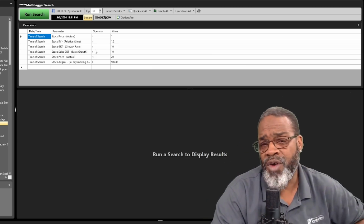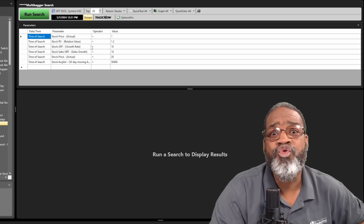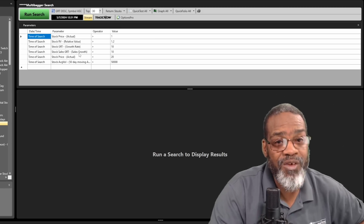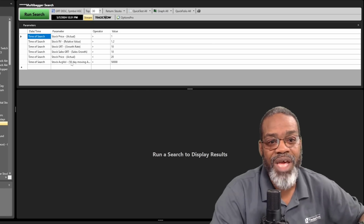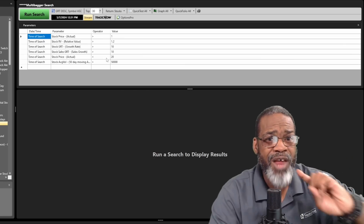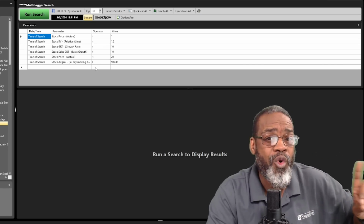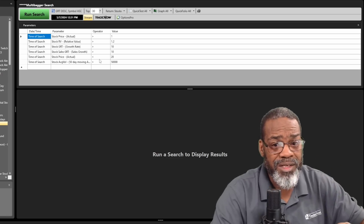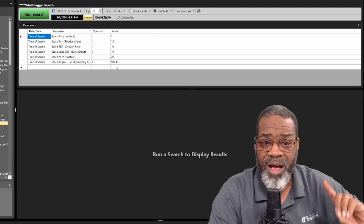Earnings growth rate. If earnings is the engine that drives the stock's price higher, I want to see how they're growing that earnings. I want it to be greater than 10%. Sales growth, that is the fuel that fuels the engine. I want that to be greater than 10%. Actual price less than $20. I want low dollar stocks that are not on everybody's radar right now, but here I'm going to find them, and I am going to lower the value of average volume because I want lower dollar stocks. I want stocks that have an average volume of at least 50,000 instead of 100,000.